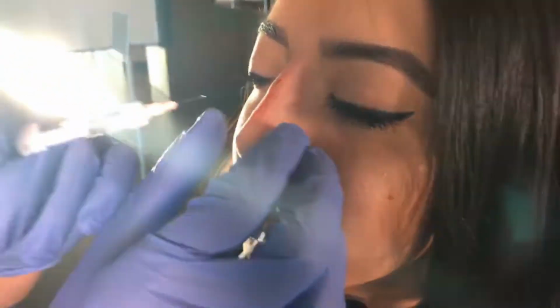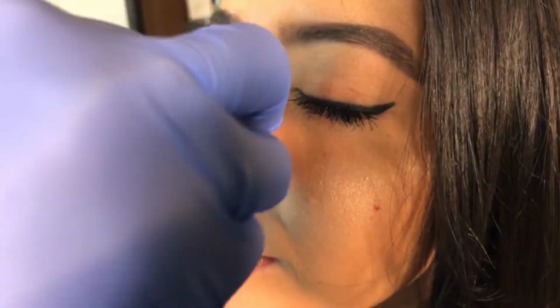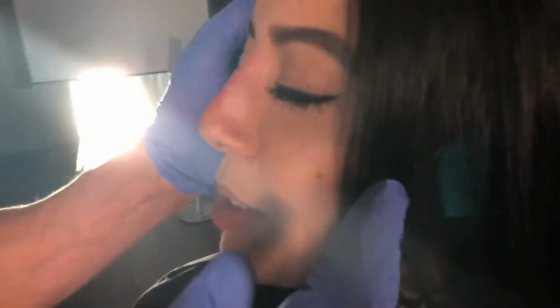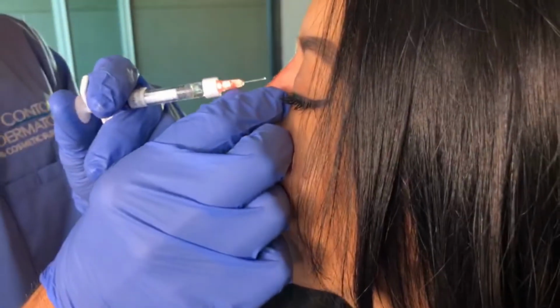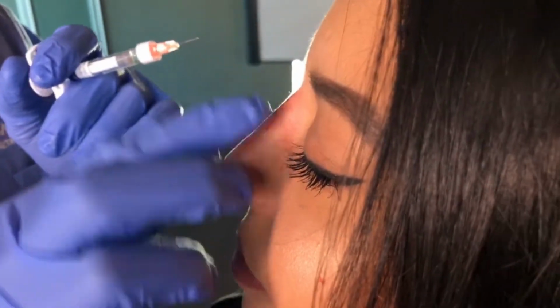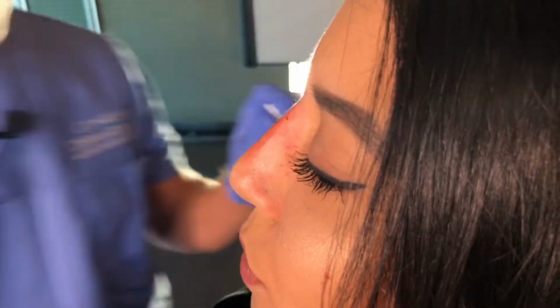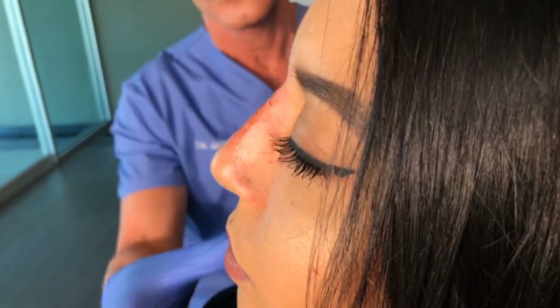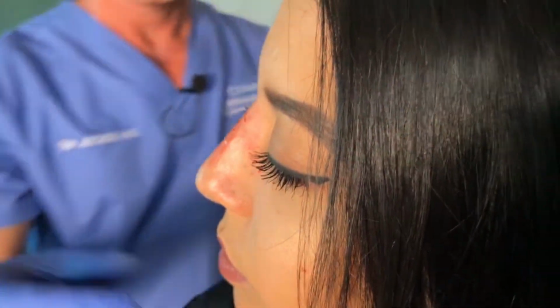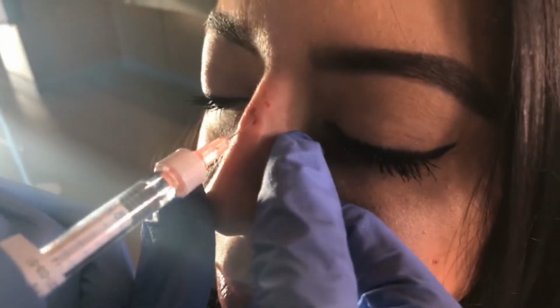There, you can see how nice that's looking. It's looking nice and straight. There we go. And how are you feeling? Fine. All right, good. Now the filler does have a little bit of lidocaine in it, which means it numbs as we inject as well. There we go. And see, we've got this nice straight looking nose from just a few injections.